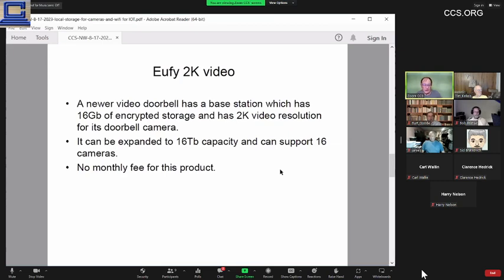Another one that's out there that I happened to see when I clicked on some things with Amazon. Amazon was pushing this one called WiFi 2K video. Comes with 16 gigabytes of encrypted storage, does not require that you take over your router and replace your router with this box. It has a separate external box. Has a 2K video resolution on its doorbell camera. So 2K resolution is a little bit higher resolution than your typical doorbell cameras. You get to see a little bit more. Has a built-in 16 gigabyte storage, and it can be expanded up to 16 terabytes. A lot of storage there.